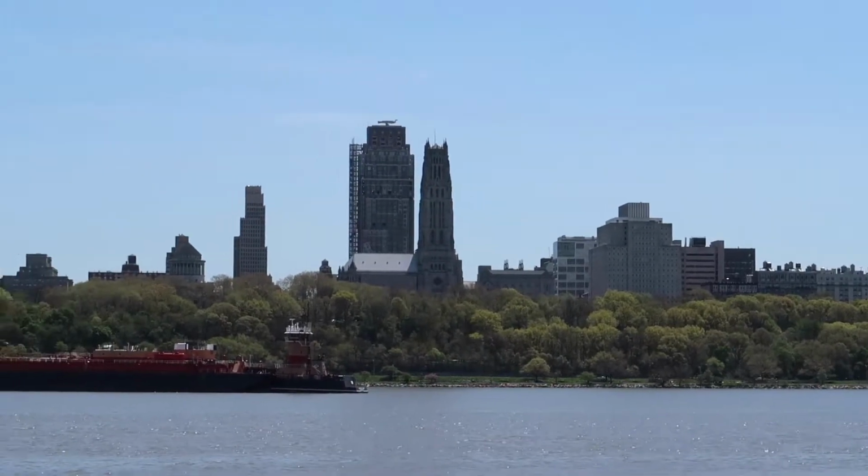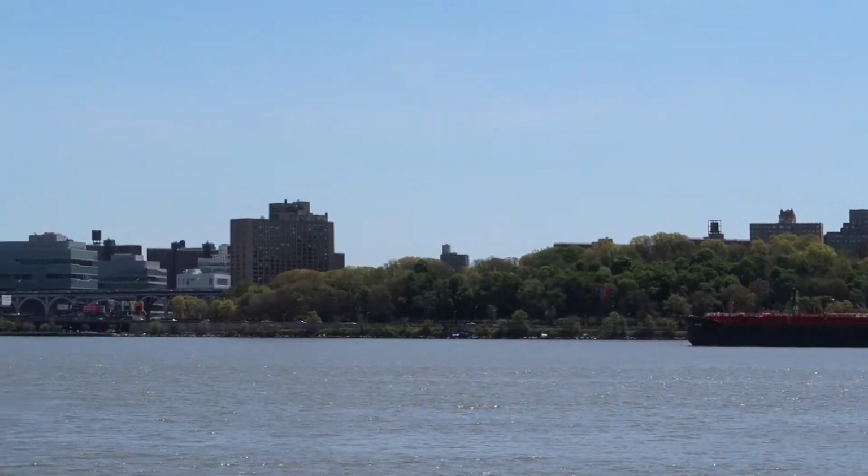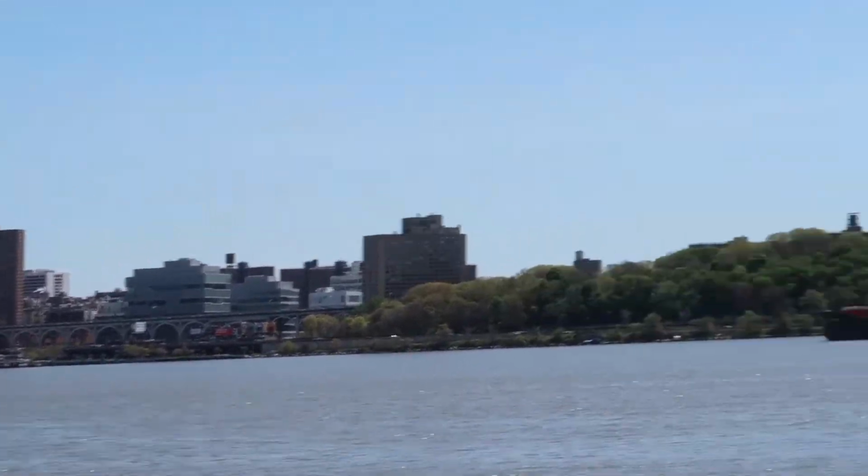Again, the weather is so perfect today. Across the river, there is the Upper West Side, Morningside Heights, and you can actually see the Riverside Church. There's Columbia University and Central Park, although we cannot see it. I'm with my iced Americano. I think I can stay here all day long.